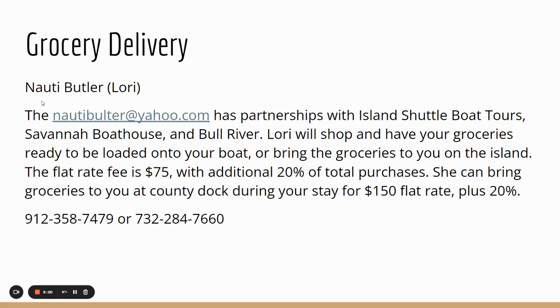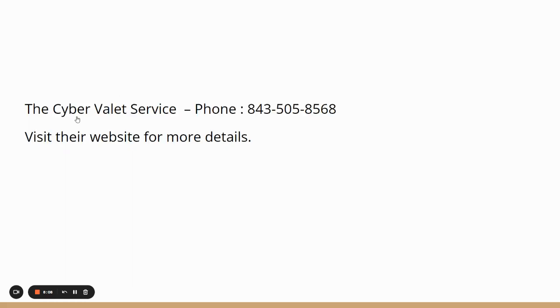There is a grocery delivery service that will bring groceries to you on the island by boat. Here's another one, the Cyber Valet service. They do the same.